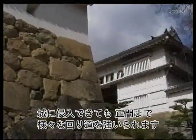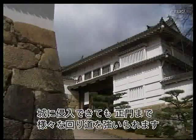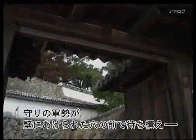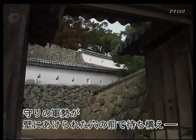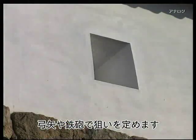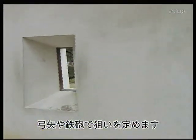Any attackers that did manage to get inside the castle would have to make various detours before they could finally reach the main gate. Defending troops would be stationed at slit-like gaps in the walls. The soldiers posted at these openings could aim at the enemy with their bows and arrows or firearms.